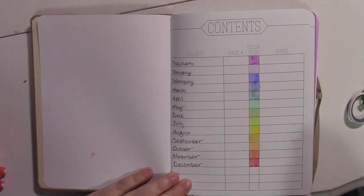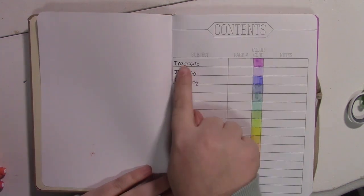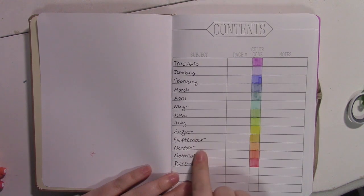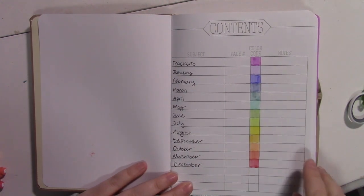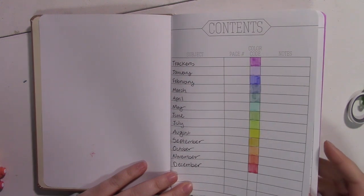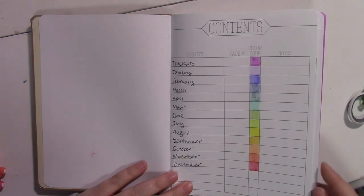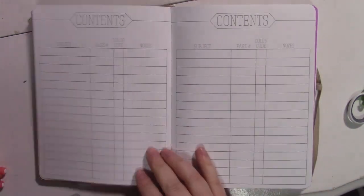Okay, now that I have everything set up, I figured I'd do a quick explanation of everything. So I started by just putting the tracker section and all of the months on the table of contents with their color. I'll wait and do the page number until I have finished each section. I did realize that the pages of this journal are numbered, which is really nice. So I don't need to add those numbers in myself.